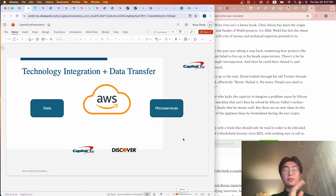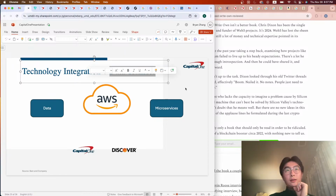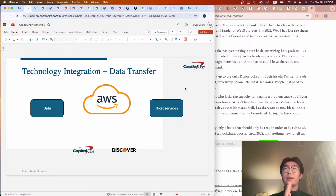My class presentation is Discover and Capital One presenting on their merger, thinking about what the next steps are moving forward if this merger ends up going through. I have a slide here on technology integration and data transfer. This whole section is broken down into some of the strategies we can implement to merge both companies, and one of them is the technological standpoint.